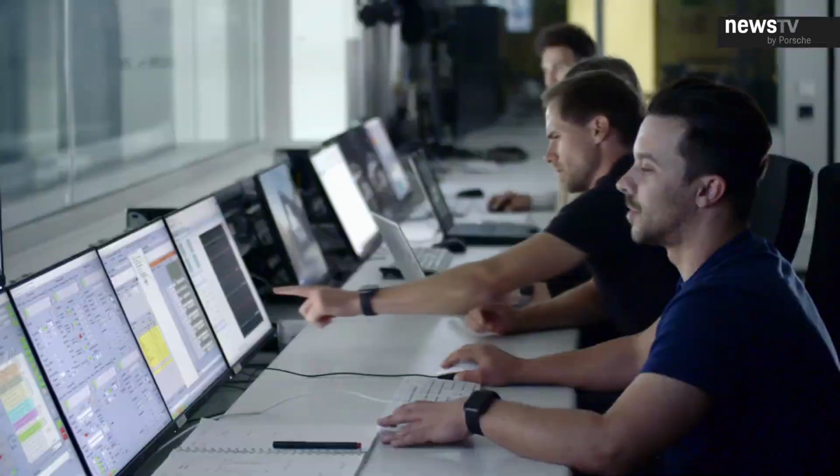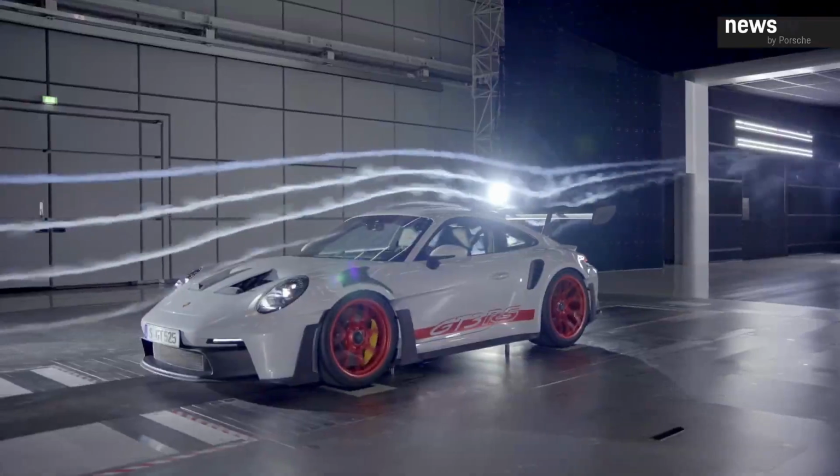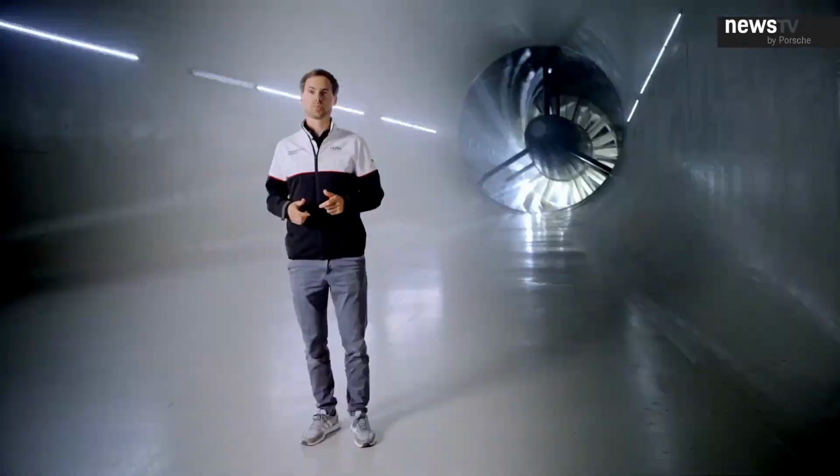The new GT3 RS is really a whole new milestone in road car aerodynamics. The combination of these two new aero systems, front and rear, gives you the perfect aero balance and perfect aero setup for every condition on the racetrack.